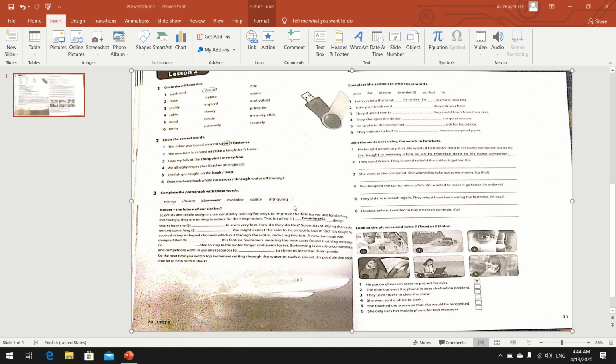Question 4 says, complete the sentences with these words: as to, for, in case, in order to, so that, to. Number 1 says, let's go into the bank in order to ask for a new PIN. 2. Take your bank card in case they ask you for it. 3. They studied sharks so that they could learn from their skin. 4. They changed the design for no good reason. 5. He spoke to the researcher to ask for his advice. 6. They imitated a leaf so as to make waterproof paint.